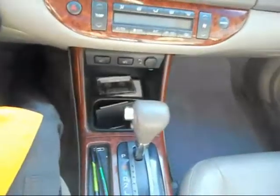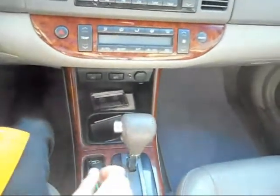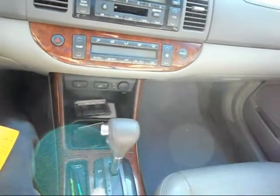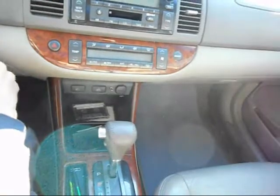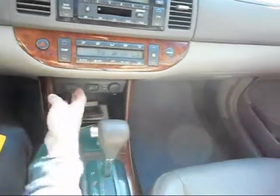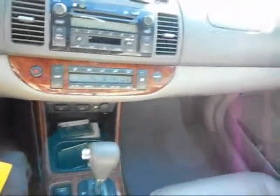Oh, I also added a switch right here so that I can turn it on anytime I want. It goes on automatically because it is hooked up to the transmission, so that when you put it in reverse, it comes on automatically. But you can just switch it on, and you see.